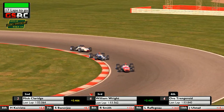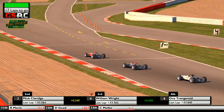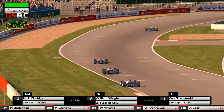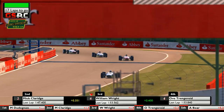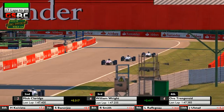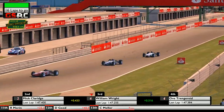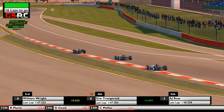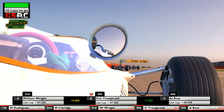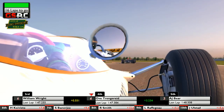So we rode on board with Mick a little bit earlier, looking back at the chasing cars. We saw a good example, Sean, of the different lines these drivers sometimes take into Priory. That corner just offers up so many different options if you want them. It does. And there's a lot of track to work with there, actually, surprisingly. There are options. Boy, and I'm watching Billy Bob get this run at Mick Claridge now.